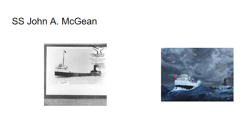At a length of 452 feet, the John A. McGean, built in 1908, was another one of those boats heading up with coal from the Ohio area through Lake Erie, up Lake Huron, and then flipped. That's right, it was found upside down, just like the Argus was. They were both heading up Lake Huron, and they were both found upside down. They apparently struck something, and the propeller apparently was damaged on the McGean. So that was interesting. It was 5 years old when it sank.